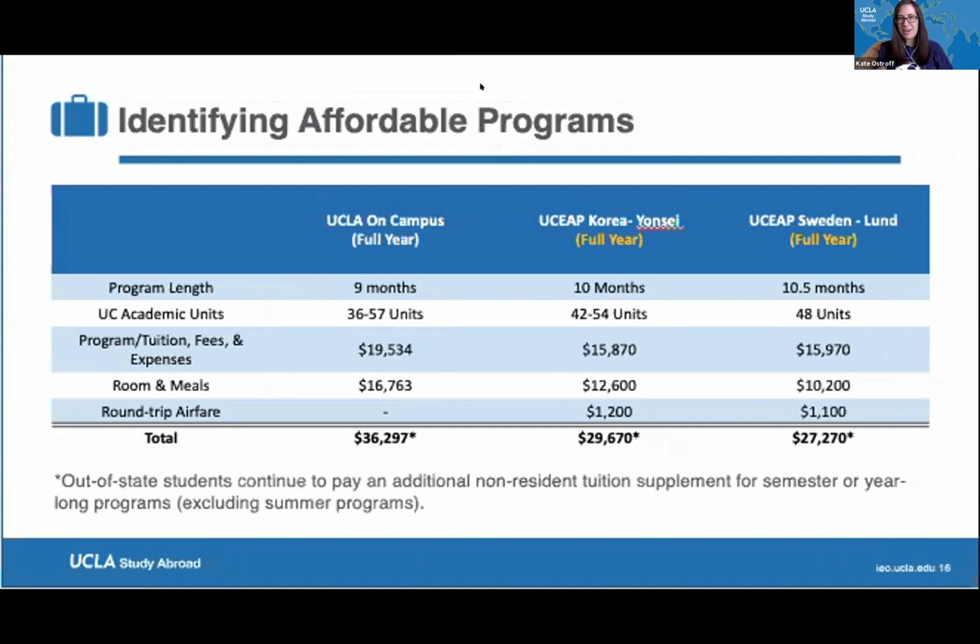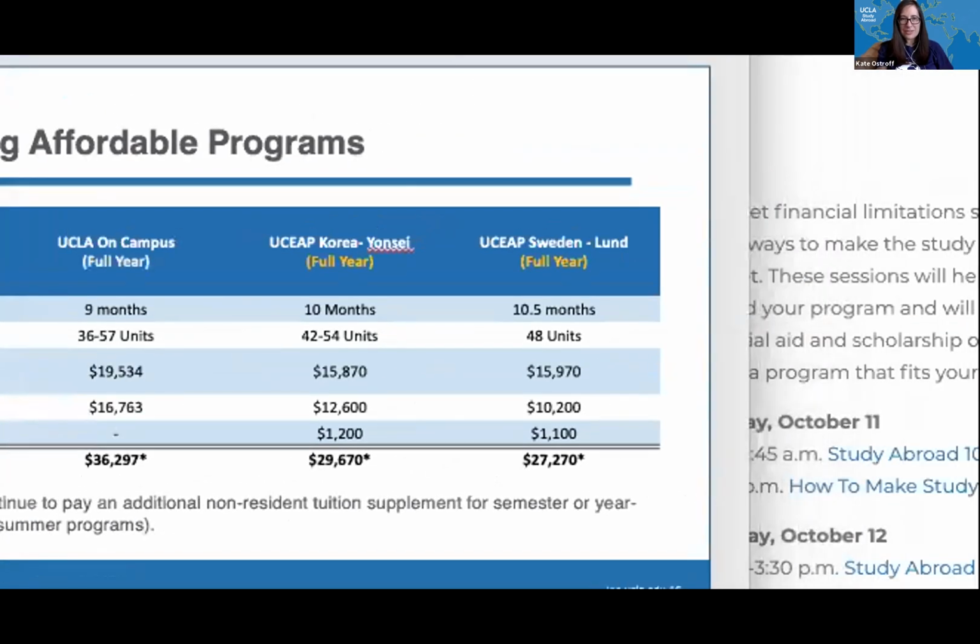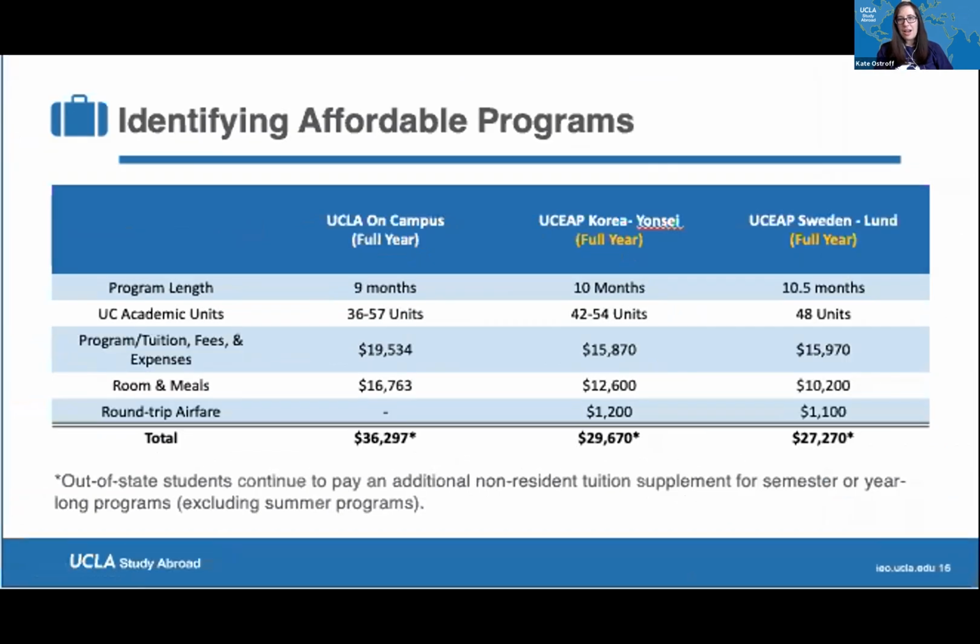Okay, so jumping back. Programs abroad for a full year. So similar to fall, you can see a UCLA year on campus is about $36,000. That includes, again, your program fees, your tuition, your room and board, everything that you'd need to study at UCLA and live in Los Angeles. By comparison, you can see two very different locations around the world: our Yonsei program in Korea, as well as our Lund program in Sweden.